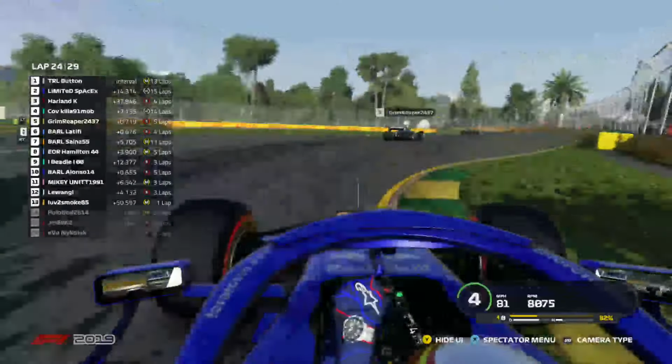Between Cov, Grim and Latifi. Limited Space pits to get the fastest lap, as they'll keep second place, as Button could probably pit to take fastest lap as well. As now, will Latifi and Grim get past Cov? Cov keeps firm and manages it. This battle is just going to allow Harlan K to pull away then, as these three, you could cover them with a blanket.